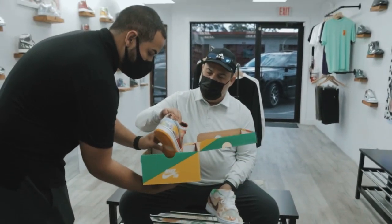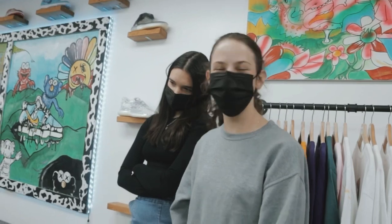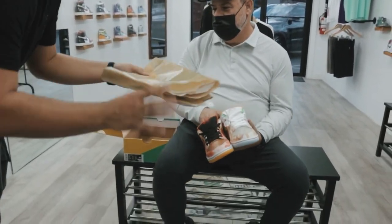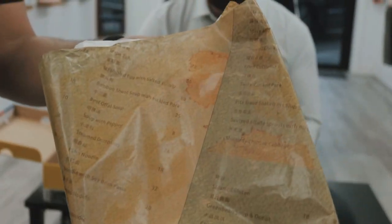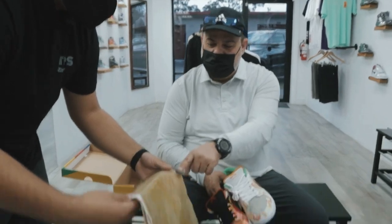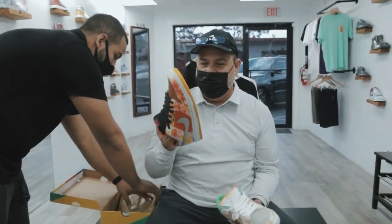Yes. Oh, awesome. Look at the two different soles. I already told him, if they were my size, they wouldn't be in your hand right now. You're lucky I wear a 12. Man. Shoot. Look at the wrapping, too. Look at the description of the wrapping. Super dope. Oh, it's a Chinese menu. Yeah, literally. Chinese menu. I'll take the 18.